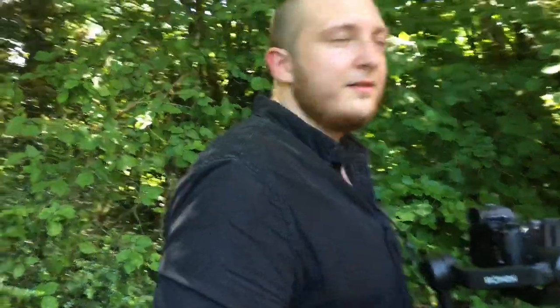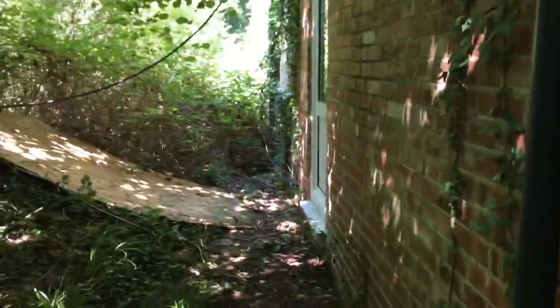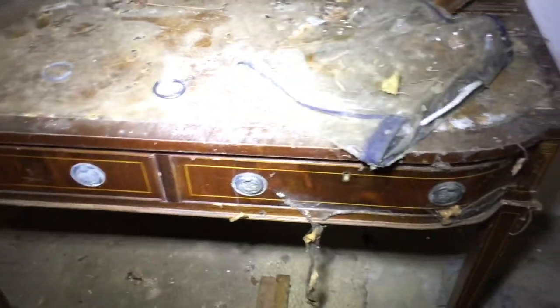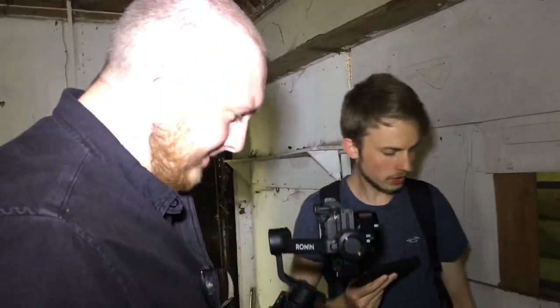Better view. Okay. Right, she just made it to the side of the property and there's a back door, which probably won't work. Nope, definitely not working. There's something in there. This is so pretty. It is all locked, but nice little find. Jeez, look at that shine.